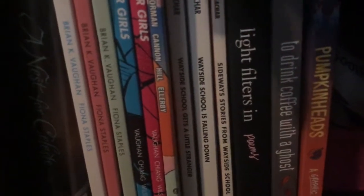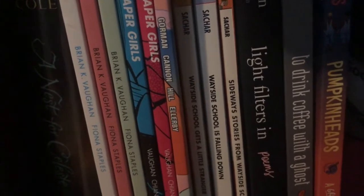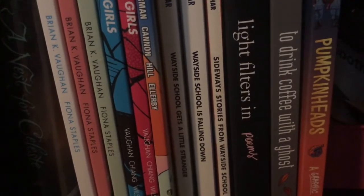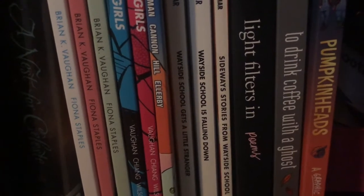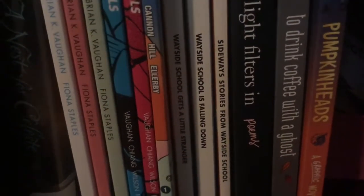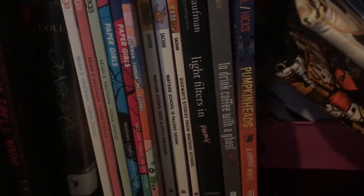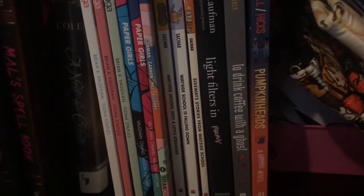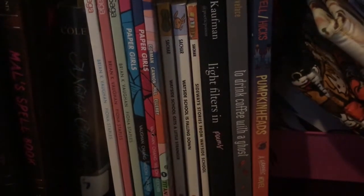Here we have 2 poetry books, one by Amanda Lovelace, and I forgot who wrote this one. I loved To Drink Coffee with the Ghost. I loved that one, and I did like Light Filters In. You guys know I'm not really big on poetry books, because it's kind of hard for me to pick up on some of what they're trying to say. My brain just doesn't work that well, I guess. So sometimes it's hard for me to understand what they're fully trying to talk about in poetic form, if that makes any sense.